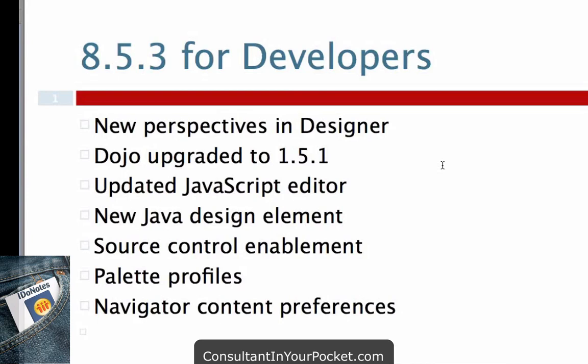Dojo has been upgraded to 1.51. Updated JavaScript editor, so there's improved code validation, formatting preferences, which I always love to do, change the font, change things like that to make it easier to read, easier for me to work with, and code templates and some more stuff there. A new Java design element to create a single Java class scoped to the actual NSF, making that easier for you.